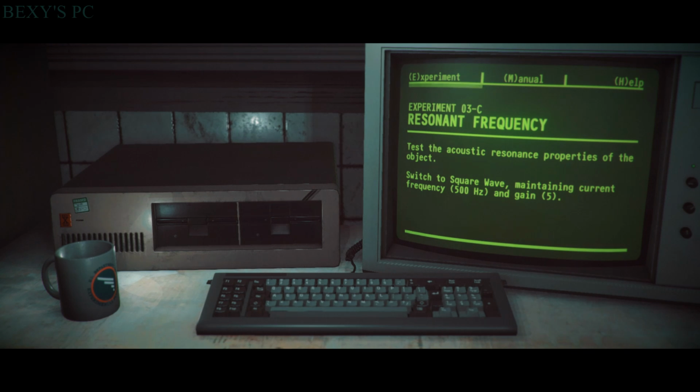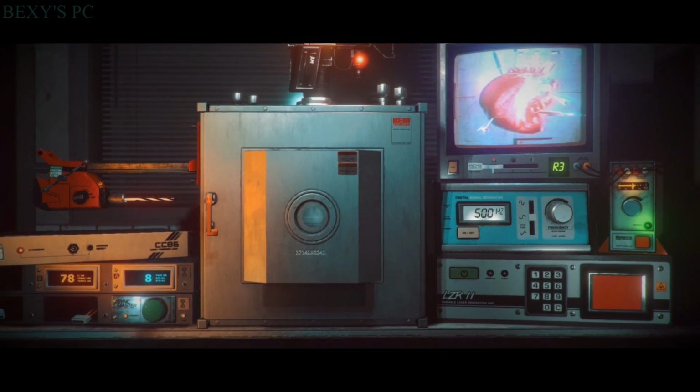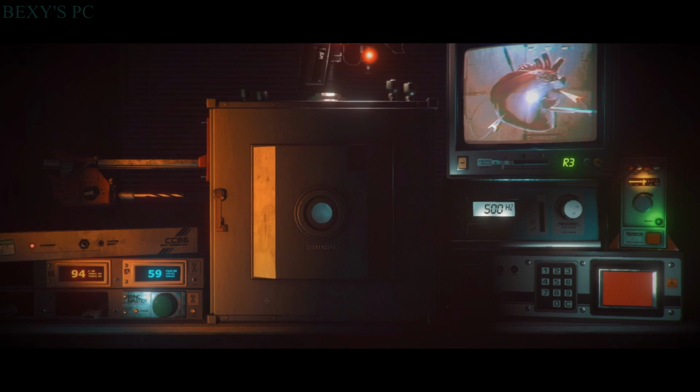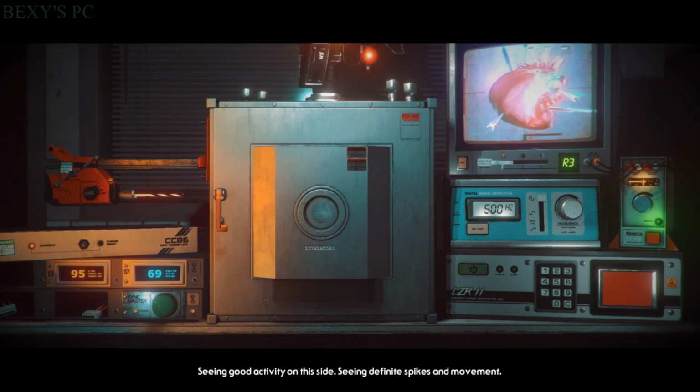Switch to a square wave. Oh, well that's easy enough to do. We can just change the wave. Okay. So we're still at 500 Hz and amplifier gain of 5. Oh. Why did the office lights go dark? We're seeing good activity on this side. Seeing definite spikes in movement.